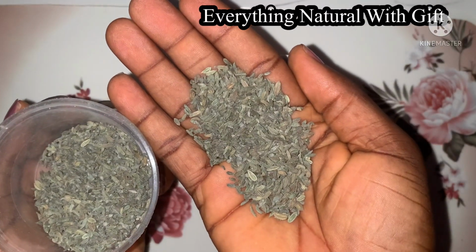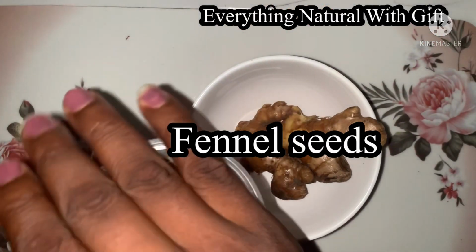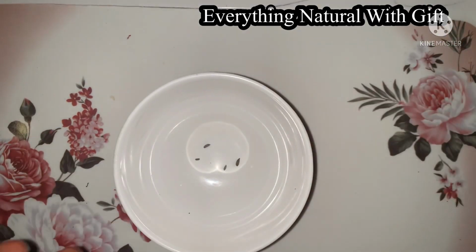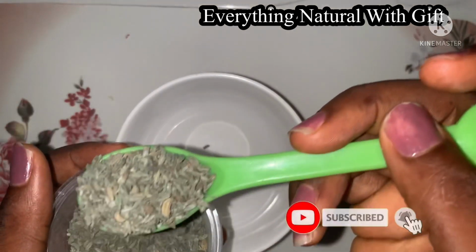This is fennel seed, and with me the second one there is ginger. We all know ginger. Please don't use ginger powder for these ingredients. Please get the roots, okay? Please. So we are going to be preparing this in two different ways.